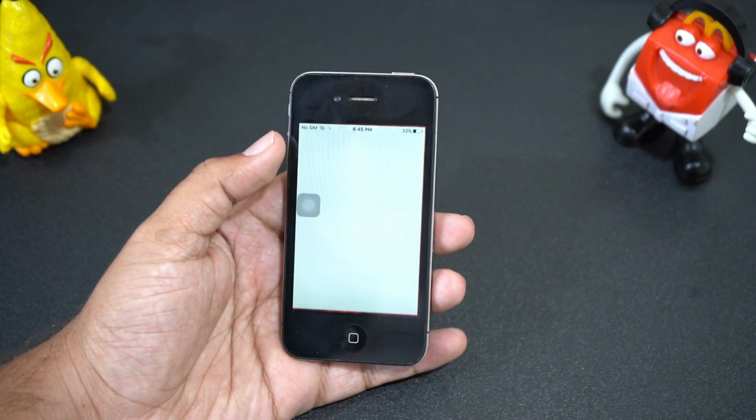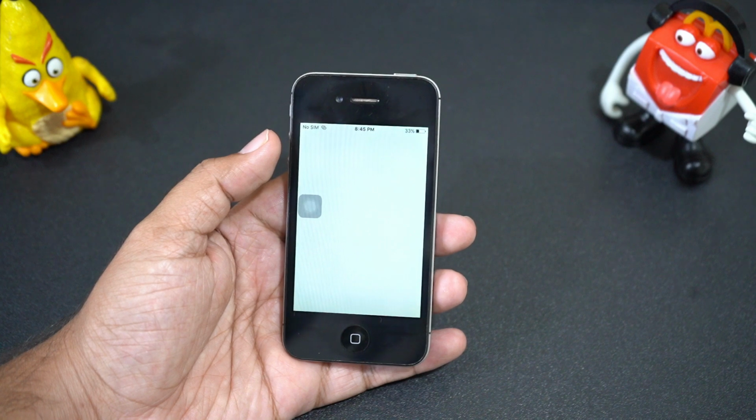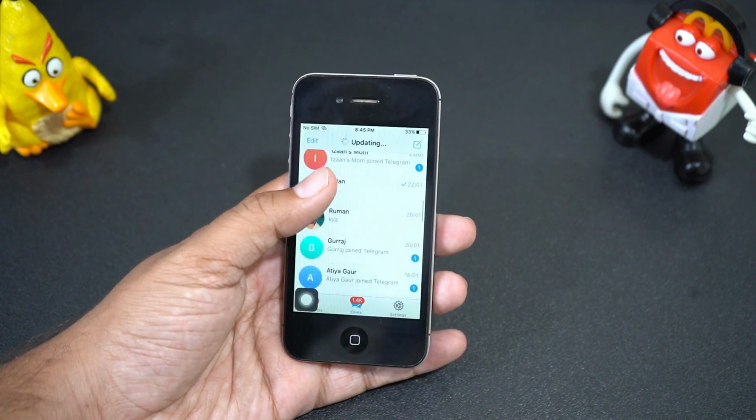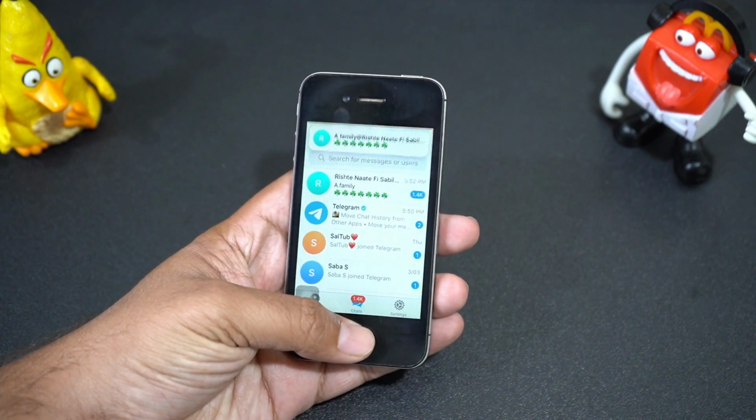But in my previous video of iPhone 4S in 2020, I had tested out WhatsApp and Snapchat, but this year those apps have dropped support for iOS 9. So now you won't be able to use them, and instead of WhatsApp, you can now use Telegram.